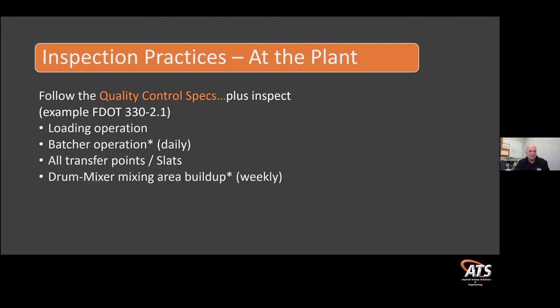Look at those slats. Make sure there's not a lot of buildup on those. The drum mixer area buildup. Weekly, we want to look at this and make sure we're not getting that buildup on the slats or the flights and at the discharge points. Make sure we're not getting that buildup. It's a tough job to do, but we need to pay attention to that and get that stuff chipped out if we're getting buildup.